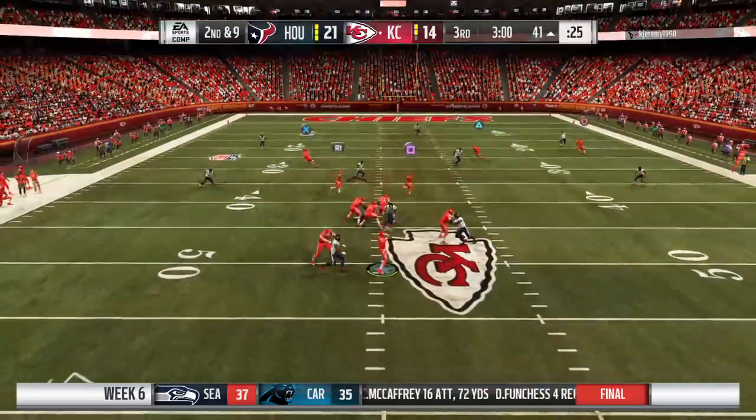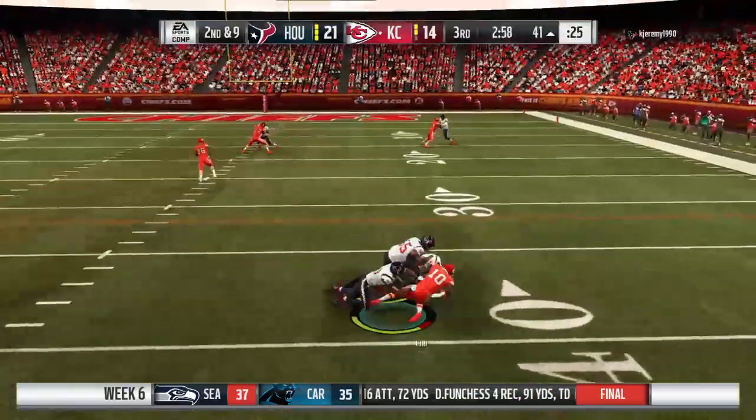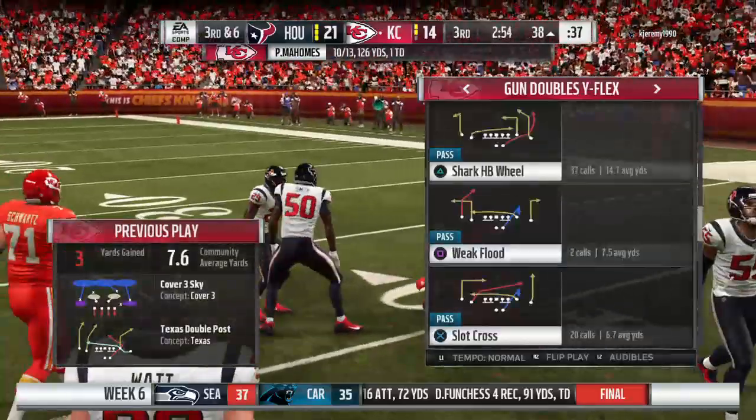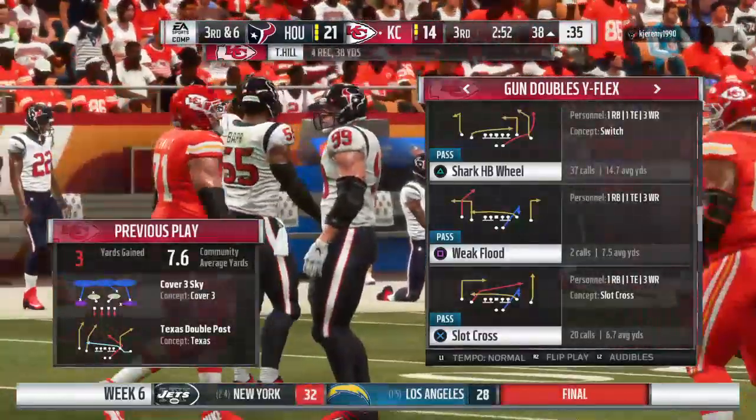Working from the gun, Mahomes. On target over the middle to Hill. And the stop here will come at the 38-yard line. Only 3 yards on the catch.